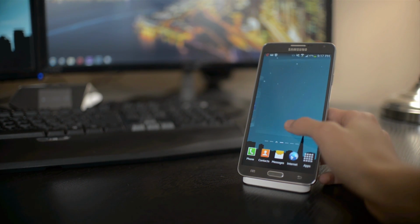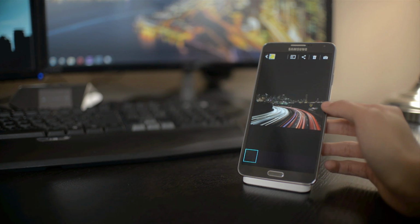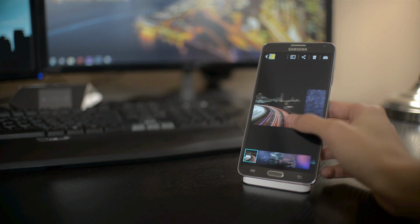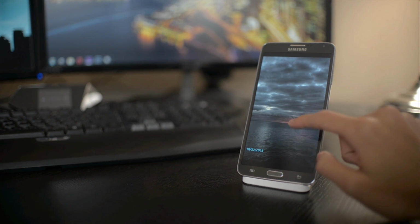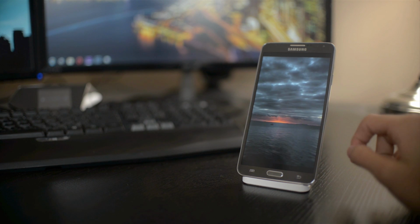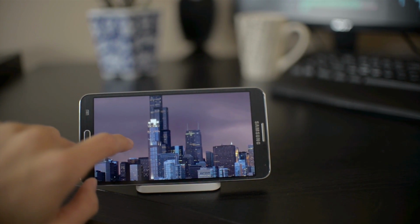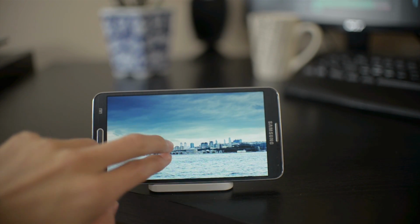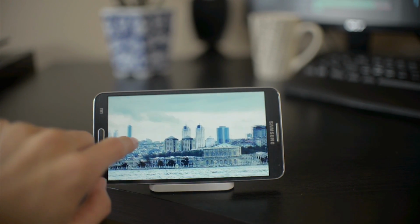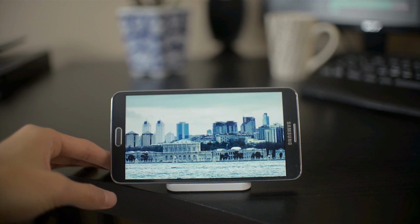It's crisp and sharp because of the 1080p HD Super AMOLED display. It comes in at a resolution of 1920 by 1080 pixels, with a 386 pixels per inch density, which is extremely high. This uses Super AMOLED screen technology, which is extremely vivid in terms of the coloring, and overall this has a very nice contrast, rich colors, and still maintains a very accurate display.